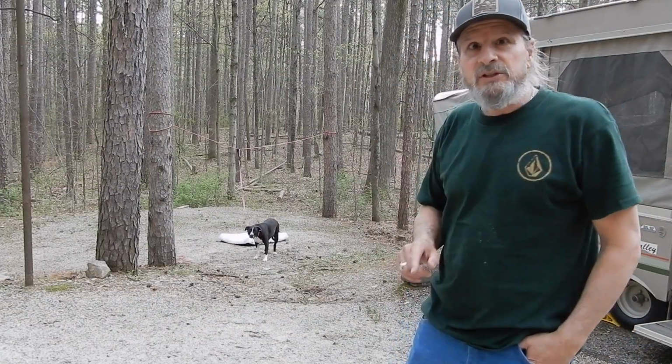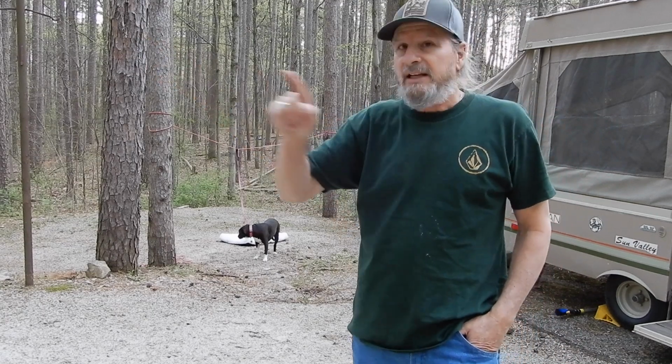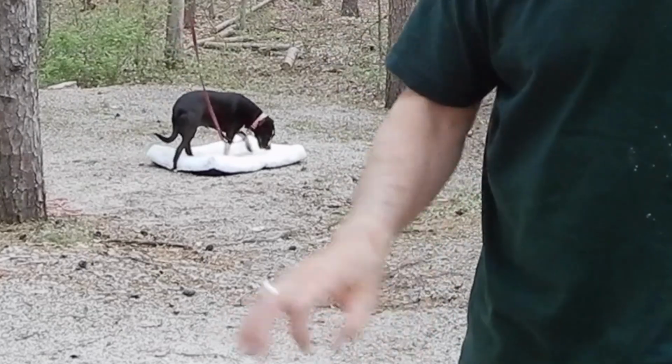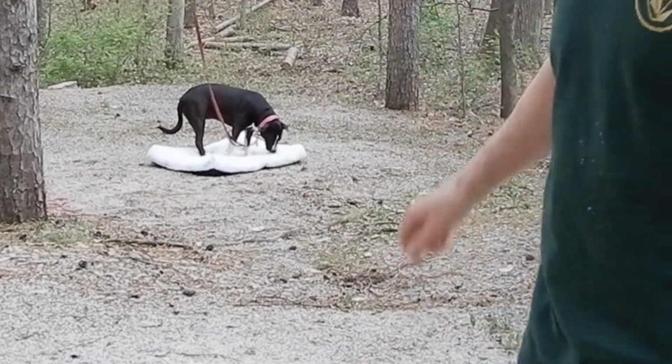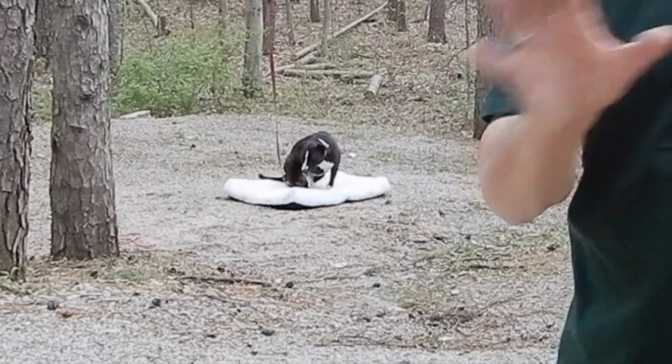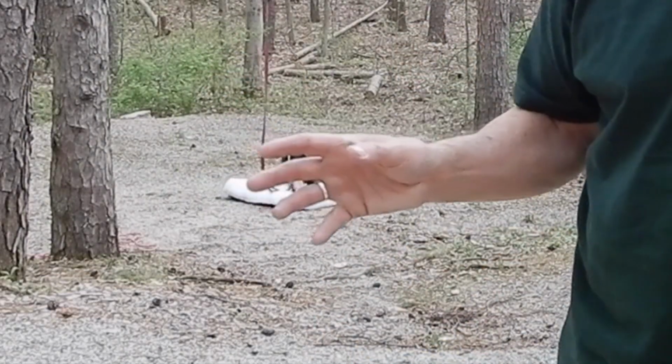That works out pretty good to have a dog tether. Always try to bring a bed for them so they don't have to lay down in the rocks and the dirt and everything. But she'll lay down, she'll be real comfortable in that little bed right there. I'll get everything put together, I'll get everything put away, and then load her back up, and we're gonna head back to the cabin.